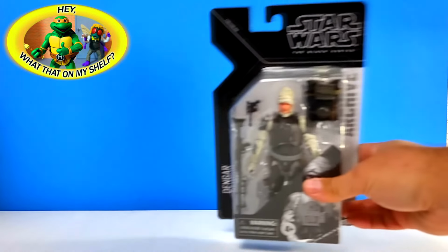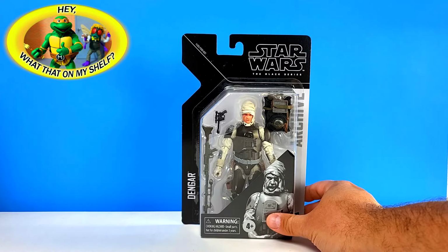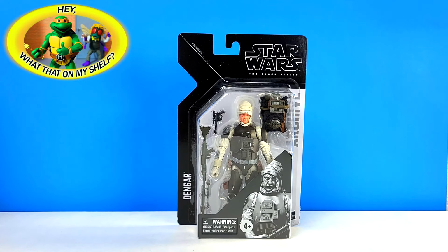And I'm still trying to complete all of the Bounty Hunters from Empire Strikes Back. I bought Bossk and IG-88 loose. They were complete, but loose. So I had both of those. I got Dengar. I've got a Zuckuss and Four-LOM I had previously purchased. And I got that Return of the Jedi 40th Boba Fett. So we're good to go there.